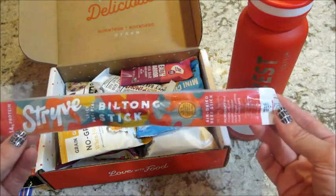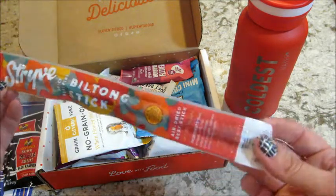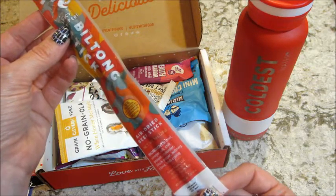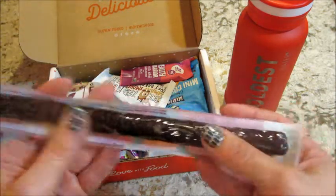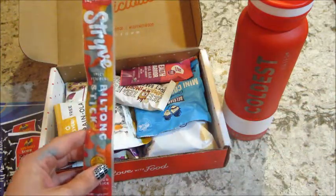So next up we have spicy peri peri air dried beef stick. Definitely love beef jerky of all sorts, so I will enjoy that. I don't think I've tried that brand before.